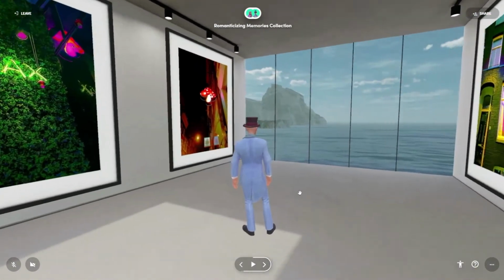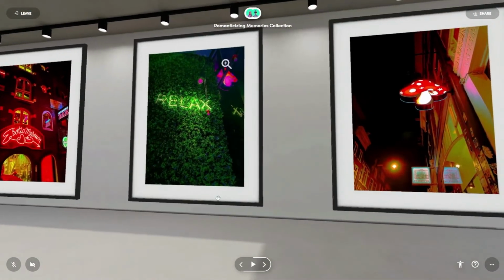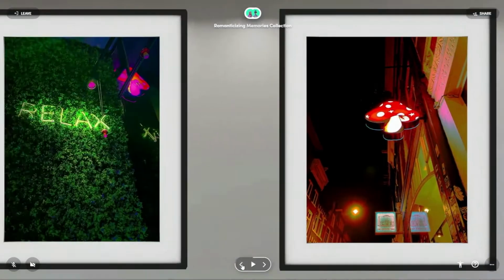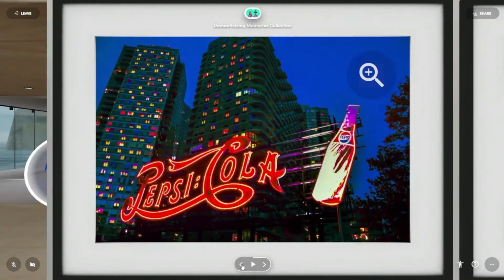Clearly my photography is very colorful. I try to make things vibrant. Each piece is an art piece in itself because they're all edited very differently. There's not like presets that I use. Each one is just very different from the others. So yeah, each piece is really unique, and that's why I love them.